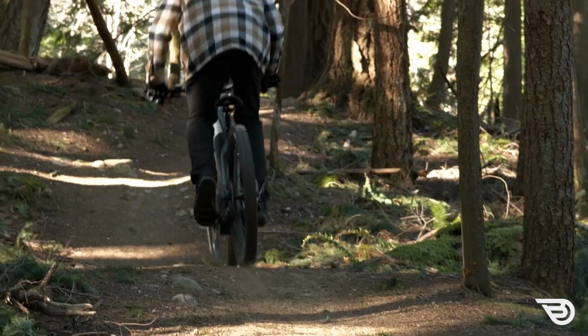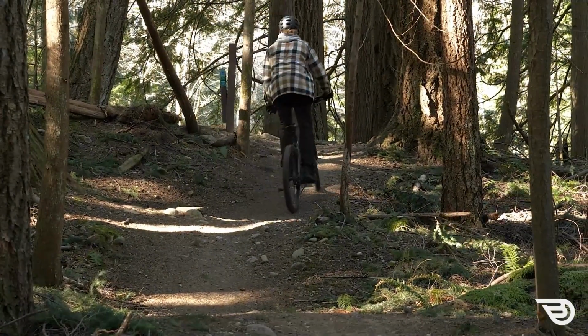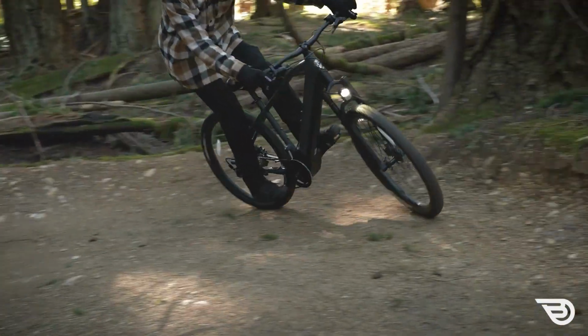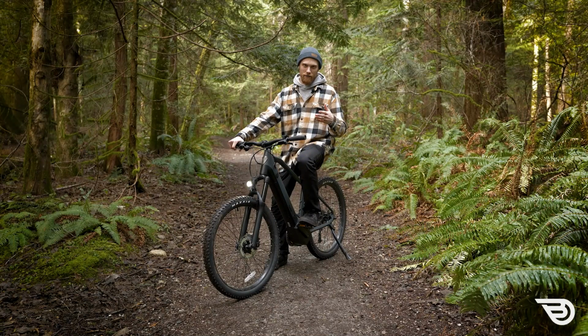This is going to mean that when you're riding on the trail, you're going to have a lot of confidence knowing that you have the amount of power that you need to get over that rock or root or up that next incline. And it's really going to feel like a natural riding experience.